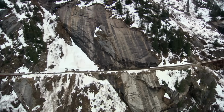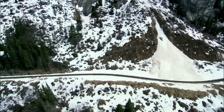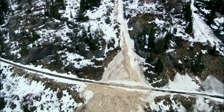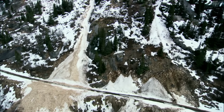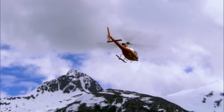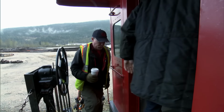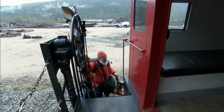We've got Slippery Rock here, which is a big rock slab that releases snow and ice. And within 1 kilometer of Slippery Rock, several other slide areas, including one that released a giant pile of snow onto the track last week. This would be a place where I would need to do some snow pit studies. The work crew will ride in the caboose. Bill's bringing along his skis and avalanche kit.